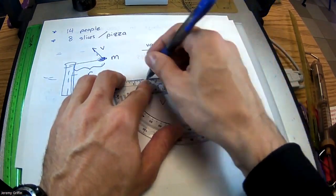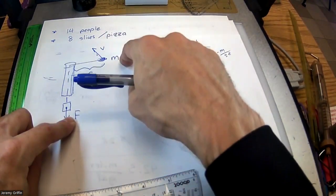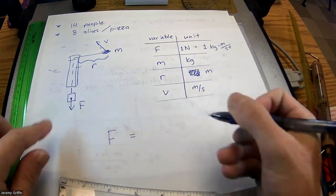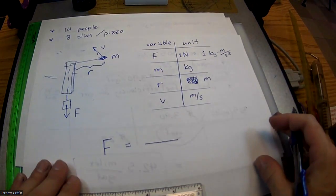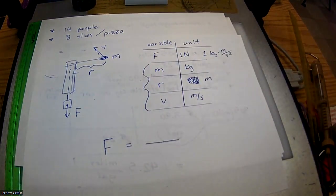You guys tell me, how can you solve for this force given these other 3 guys, this mass, this speed, this R? So we're going to put together a formula. Force equals some combination of these guys. I'll give you a hint. It's a fraction, so there's going to be some dividing going on. And also, you might have to square one of those variables. It's a good challenge question, and if you follow the units, it'll lead you straight to the answer. I'll give you guys a minute here to solve that. There's some way you can multiply or divide these 3 guys, M, R, and V, so that you get force. You might have to square one of those guys.